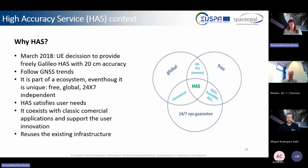You see here that it is global, free, and operates 24/7, while other systems are global and free, but they don't operate 24/7. So that's why it's unique, but it's not the best solution, of course. We just want to explain what HAS is, how you can use it, and maybe, depending on your application, use it in combination with other techniques. So we don't want to say that HAS is the best solution, because it depends on the context.